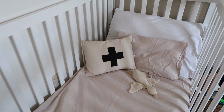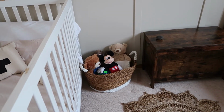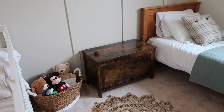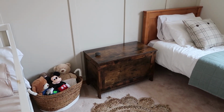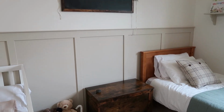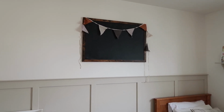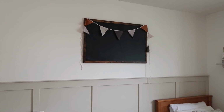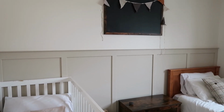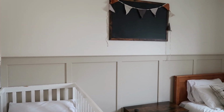This pillow is from Etsy. The basket down here with some toys in it is from HomeSense. And then the toy bin is from Amazon. And then we have this chalkboard from Amazon, and this pendant garland is from H&M. And I did this board and batten, and I'm absolutely loving how it all turned out. And like I said, the beige color is Accessible Beige.